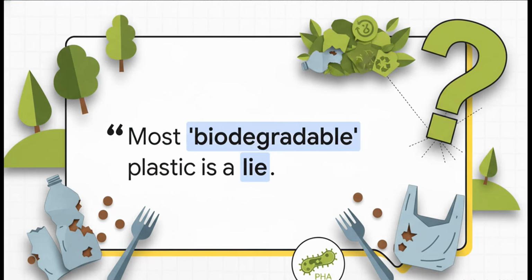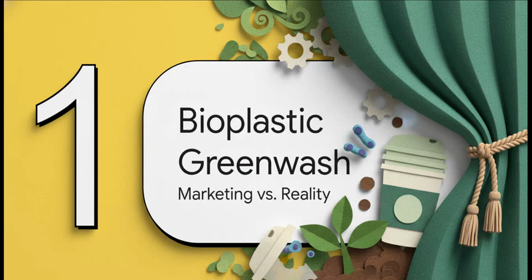Yeah, that's a pretty bold statement, isn't it? But you know what? It gets right to the heart of the problem. So many of us buy into the idea of green plastics, but the reality, it often doesn't match what's on the label. And this is where a huge misunderstanding begins. So let's start by pulling back the curtain on this whole greenwashing thing. Making something sound way more eco-friendly than it actually is. So what are we really buying when we choose that compostable coffee cup lid?